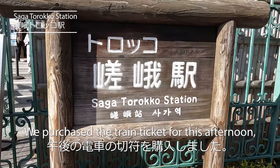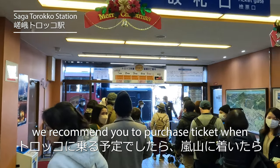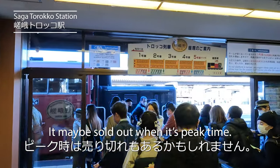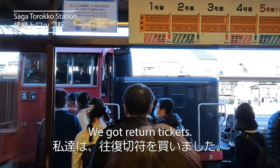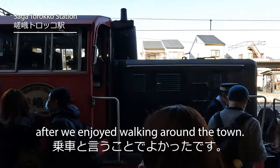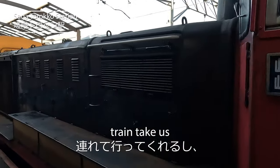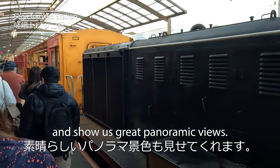We purchased a train ticket for this afternoon. We recommend you purchase tickets as soon as possible when you arrive at Arashiyama. It may be sold out at peak time. We got return tickets. We found it's good that we did this after we enjoyed walking around the town, because we are a bit tired, so it's good to sit down while the train takes us and shows us great panoramic views.